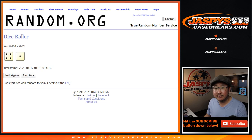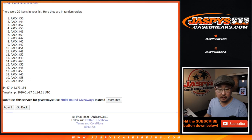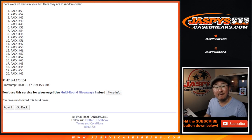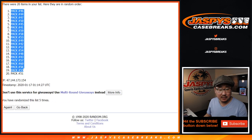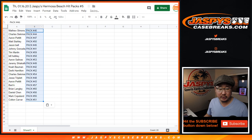And then we'll go 5 times for the pack numbers. 4 and a 1, 5 times. 1, 2, 3, 4, and a 1, 5th and final time. After 5, we've got pack 46 down to 51. Order 66. Order 46.